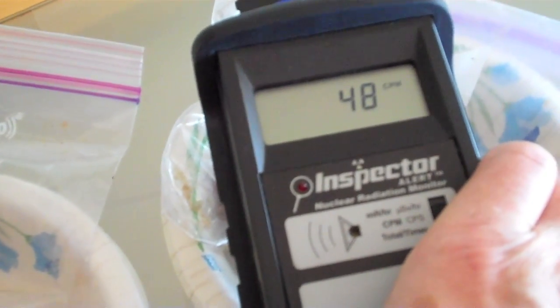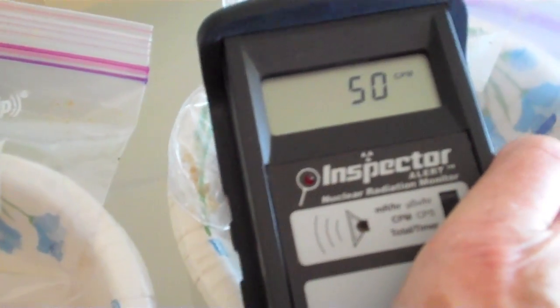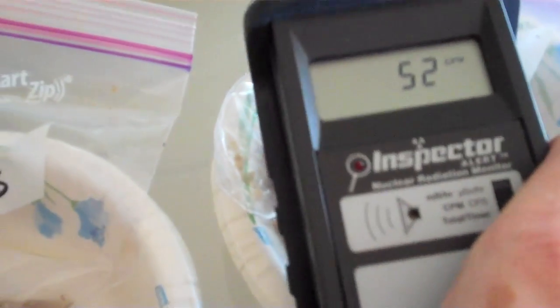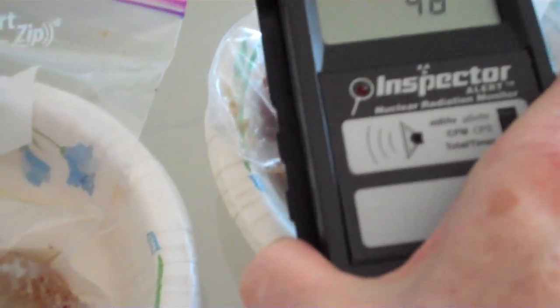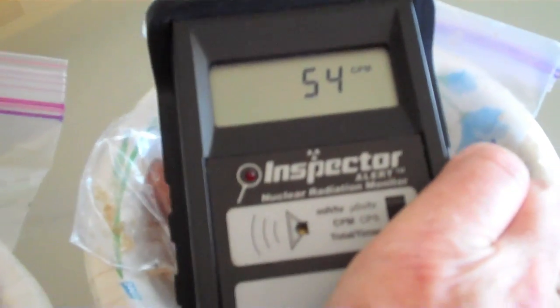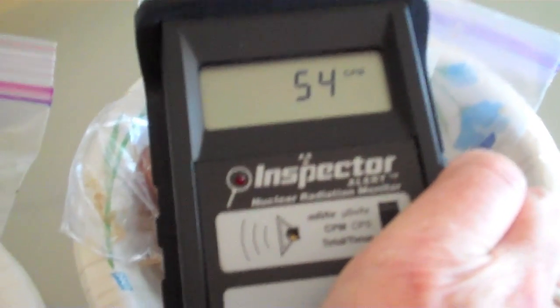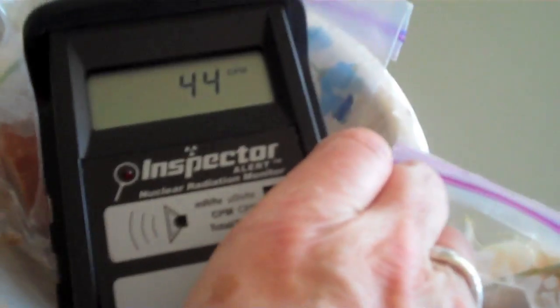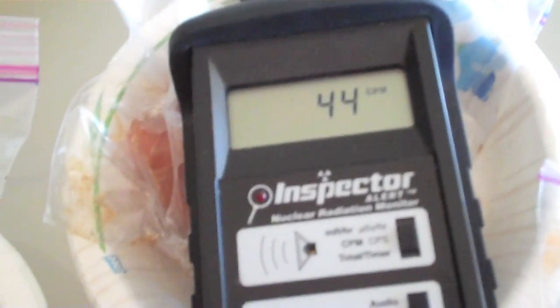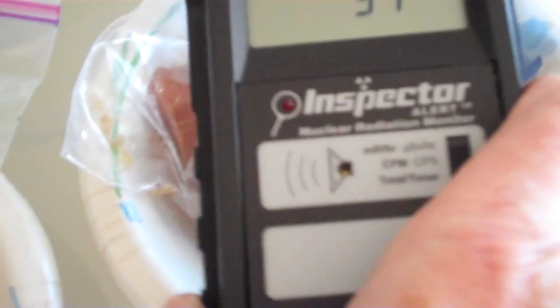Now, with the Inspector Nuclear Radiation Monitor, folks, you've got to remember we have a plus or minus 15% error. So it has to be over or under 15% to be a true reading. Now we're leaving the samples in the bag because we're looking for beta emitters: cesium-134, cesium-137, and strontium-90. These are the beta emitters that we're looking for from Fukushima. And right here, our yellowtail, which is a local fish that does not migrate.